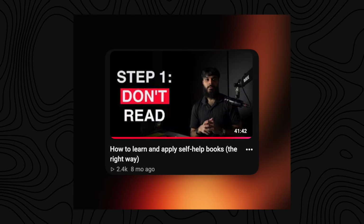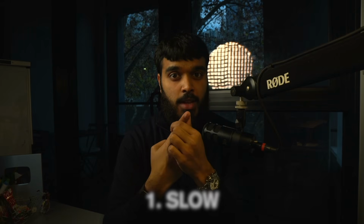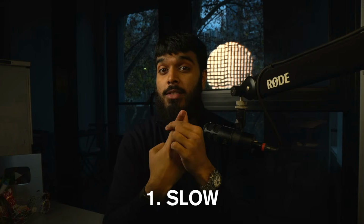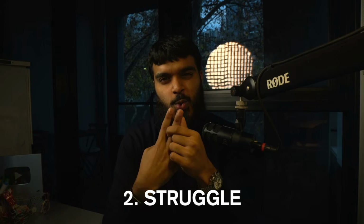And again, like everything else, like this technique that we're talking about, like the importance ranking technique, this is completely app agnostic. You can do it on an iPad, you can do it on a whiteboard, you can do it on the back of your hand. So the checklist, 4 quick questions. 1, slow. Does it help me write by hand instead of pushing me to type? 2, struggle. Am I feeling that productive struggle, or does this feel too easy?